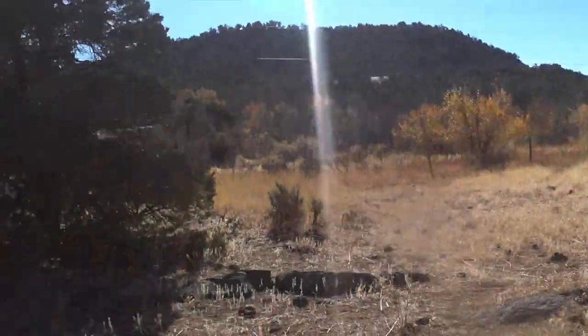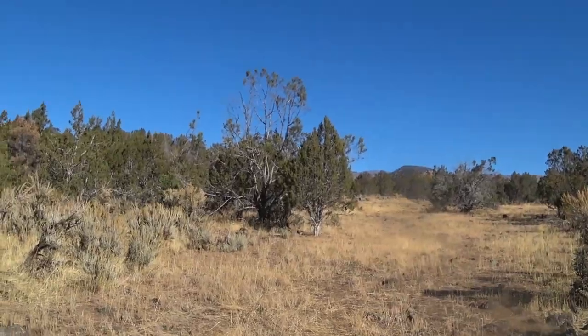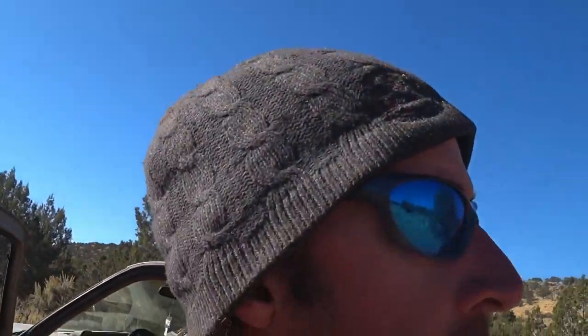It's looking a lot better around here. This part of the field is visible from the road, so it's important to make it look clean before I go back into the brush back there. There's a lot more cutting back there.